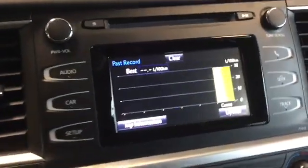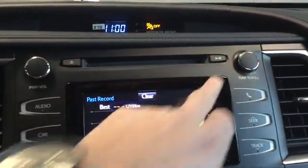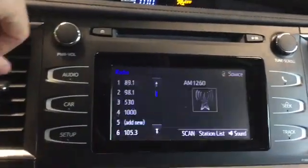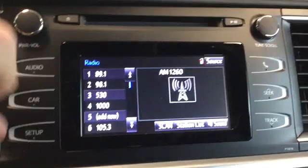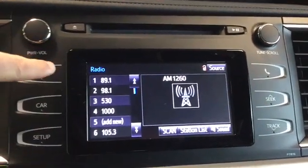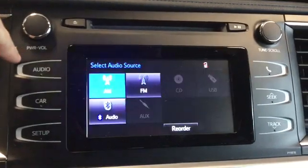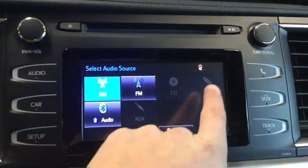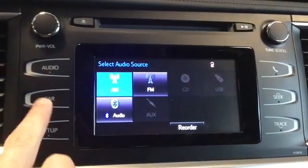Looking over to our entertainment system, we have our CD player right there, as you can tell, and we have our clock just right up here. We can look at our audio system. We can press audio and that will give us all of our presets here in the same listing. Fantastic and super convenient to not have to switch through AM and FM. Then we also have, like I said, CD player, USB, Bluetooth, and auxiliary as well.